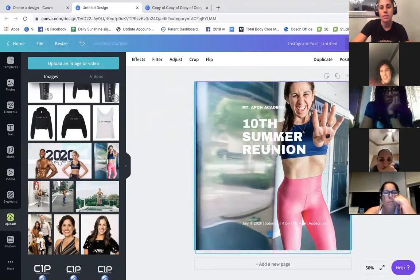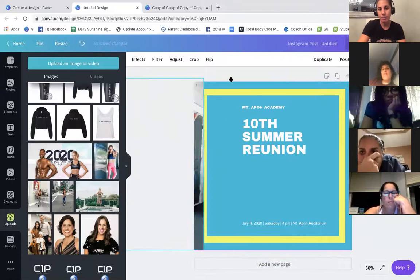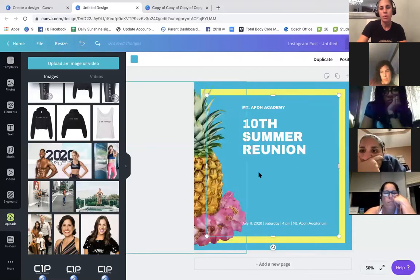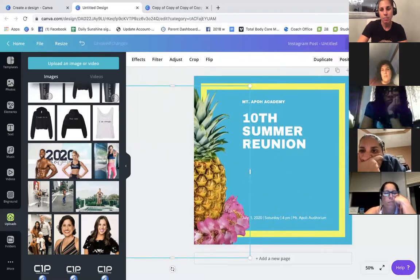Okay, so sometimes it's not happening right now. You are able to plug in a photo straight into the background. This one's not allowing me because it seems like this color back here is just a color background with pictures pasted on, see? So that already has a picture on it.